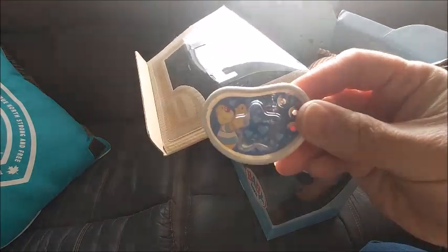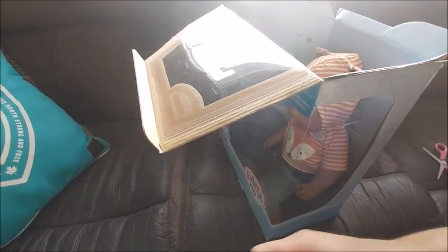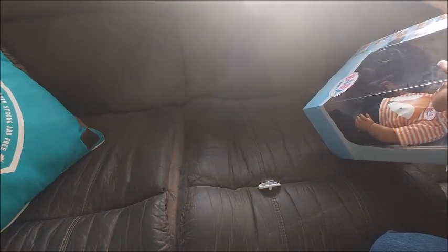Let's see. Look at this really adorable pacifier. Oh, okay, wait. Let me see if I can get the lighting. Not so much of a glare here. Okay, I'll try and get him out. Let's see, try and take out this whole thing.